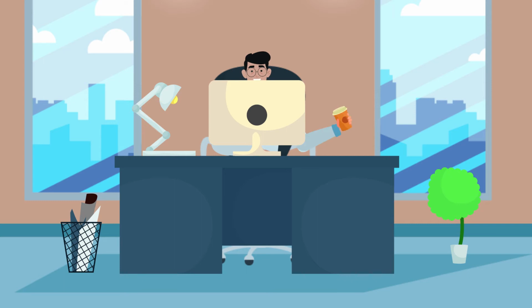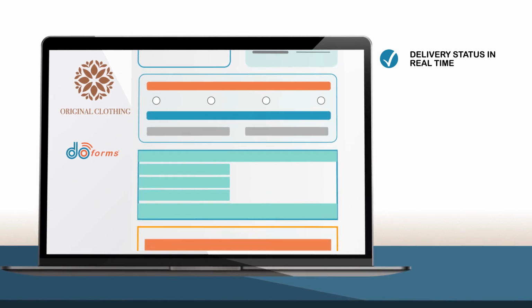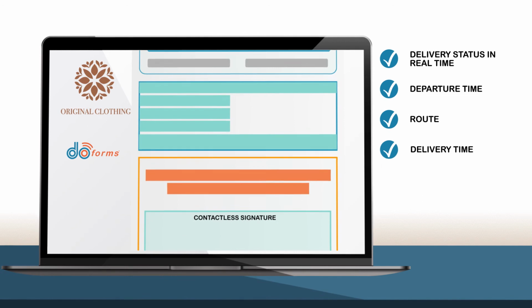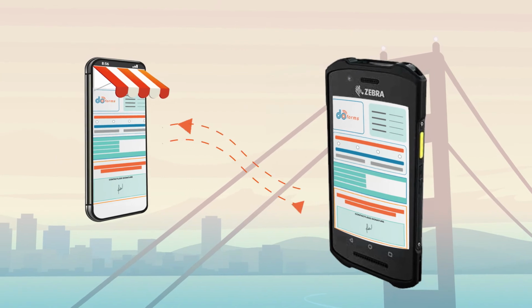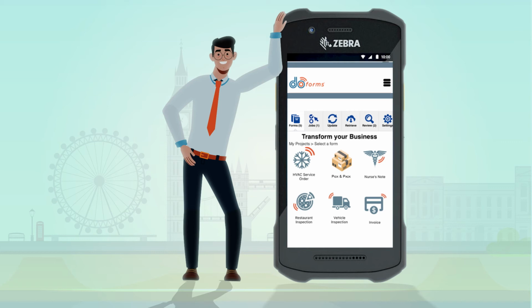Anthony now prepares to deliver the order to the consumer. He creates a home delivery form using the same logic. This delivery form allows him to see the status of the delivery in real time. doForms allows Anthony to see the order's departure time and its route, and when the order is delivered, he asks the customer to confirm their satisfaction using our contactless signature functionality. Today, Anthony feels more confident to innovate as he has the tools he needs to grow.